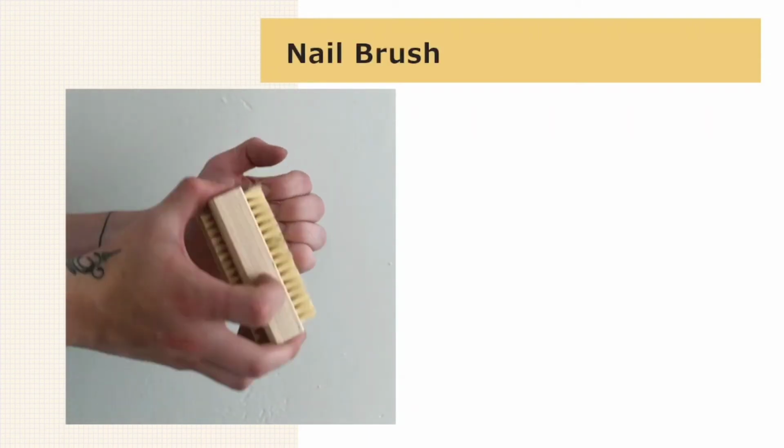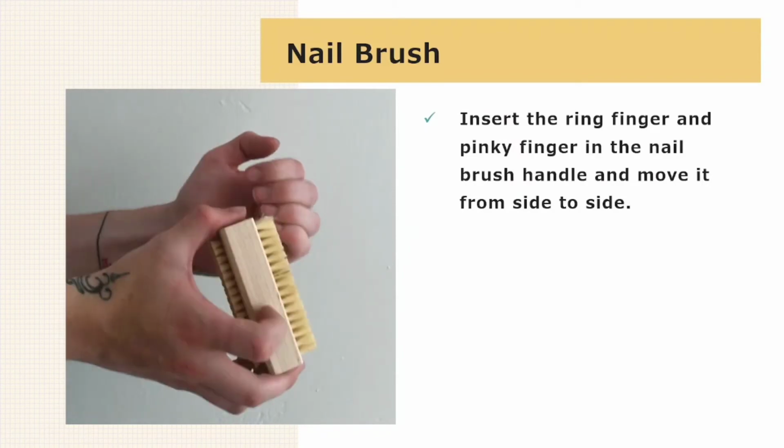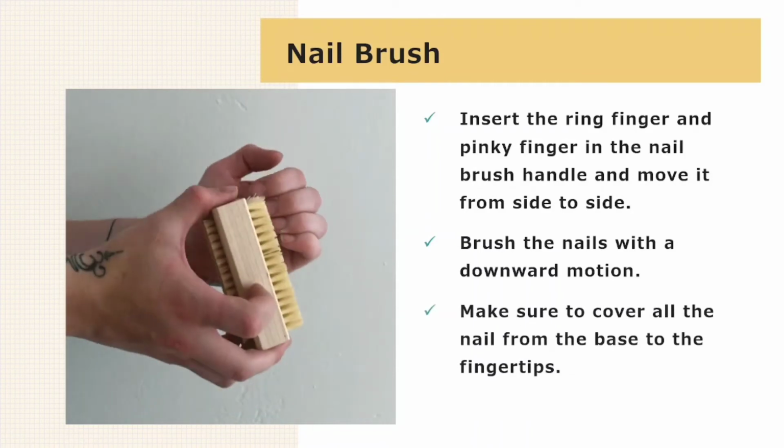Next, nail brush. Insert the ring finger and pinky finger in the nail brush handle and move it from side to side. Then, brush the nails with a downward motion. Make sure to cover all the nail from the base to the fingertips.